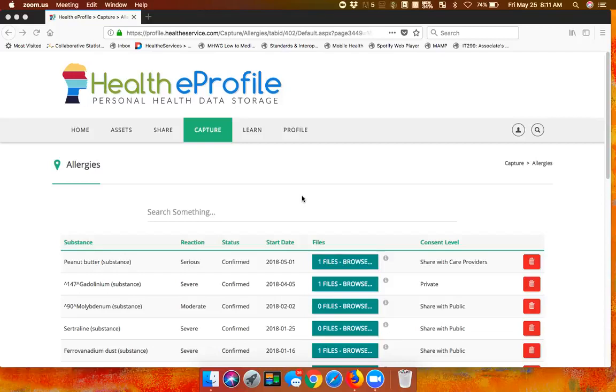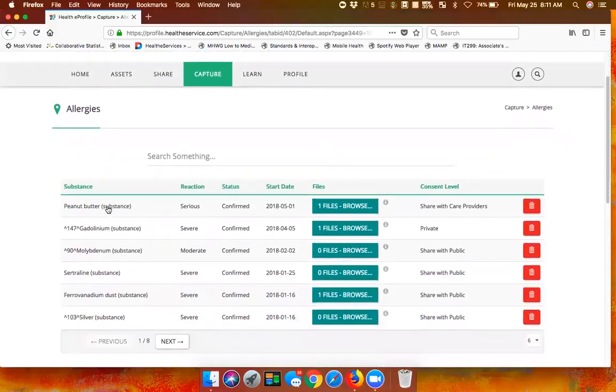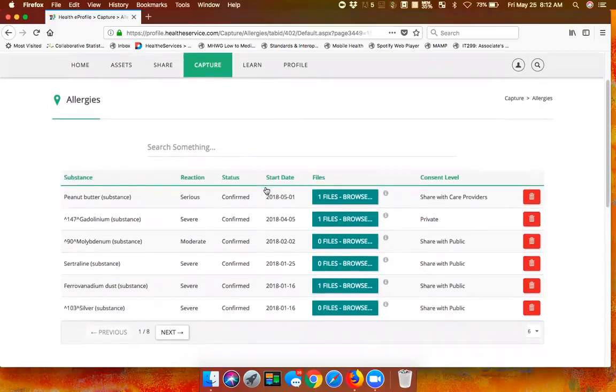of that transaction. As an example, this is a sample patient's list of information, allergies that they have, and the status of those, the substance that they're recording, any reactions, the current status, the date that that issue came up, and any files that were associated with this. This is integrated with AWS, which gives us good sustainability and also allows these records to be transferred to the patient if they want to leave our system, and they can delete information from their record as well.